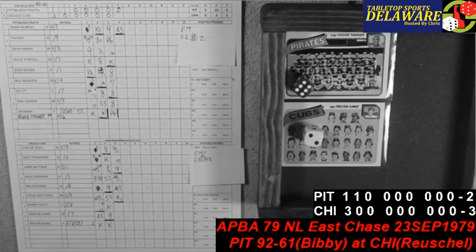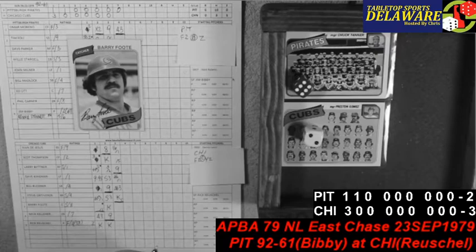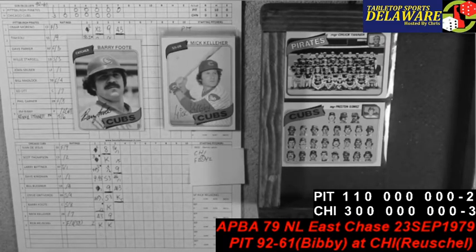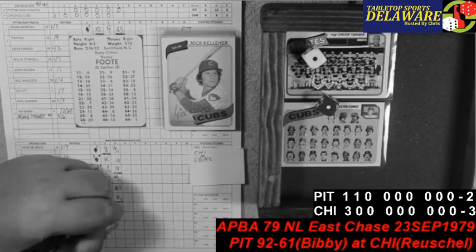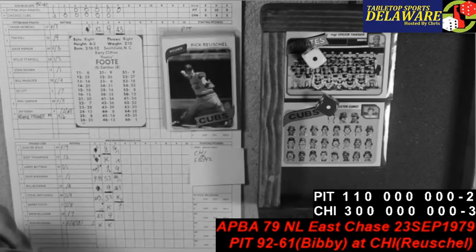That's a long one. Okay, cool. Barry Foote leading off for the Cubs in the bottom of the 7th. Kelleher and presumably a pinch hitter for Reuschel. He's not going to go much further into this game, I don't think. Foote is set. And that is going to be a leadoff double for Barry Foote. Foote is on second. Mick Kelleher comes to the plate.